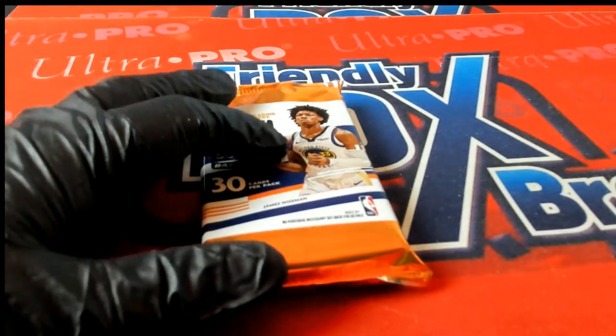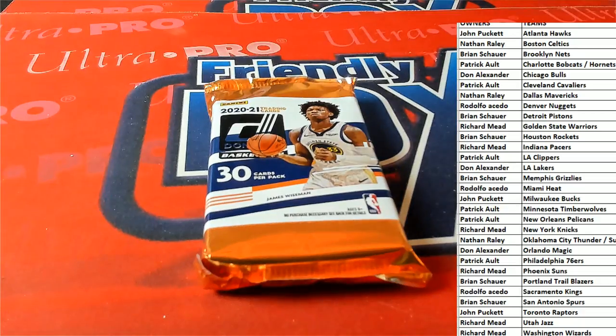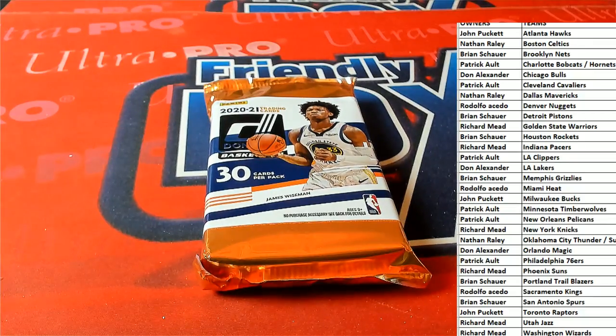All right, so we got our pack picked out. We got everybody with their team. Oh, what's up, Tyler P? What's going on, man? I think this is the one you were asking about, Rudy. So you can click on this link and you'll see one of the closer breaks coming up, and it's an autographed baseball mini batting helmet. It might be what you're looking for, Rudy.